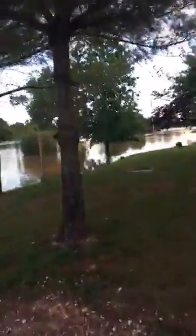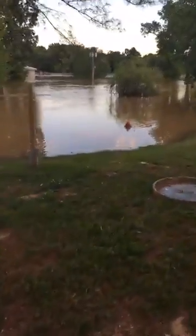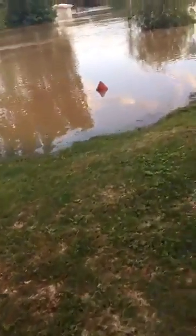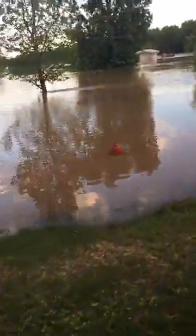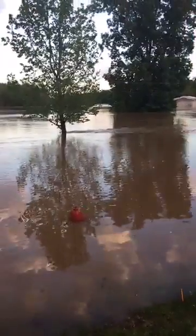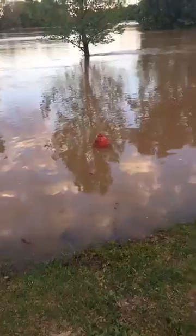We're seeing people displaced. 31.5 feet is the last I saw. Look at this. There's a current out here flowing in the floodwaters. There are fire hydrants barely above the water.